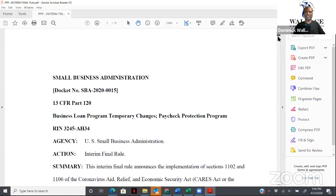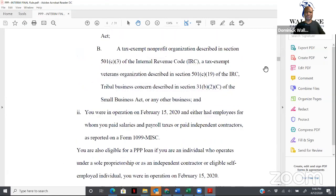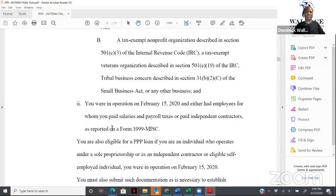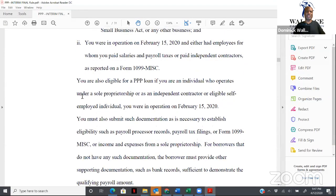If you notice here, this interim final rule documentation came out on April 2nd, and I want to direct you to page 6. I'll read it, and then we'll talk about it. You are also eligible for a PPP loan if you are an individual who operates under a sole proprietorship or as an independent contractor or eligible self-employed individual. You were in operation on February 15th, 2020.